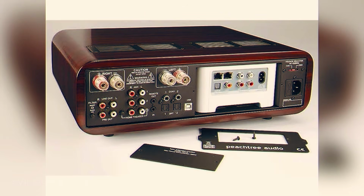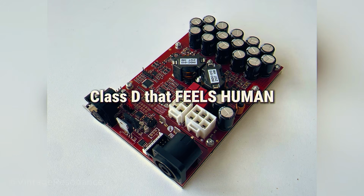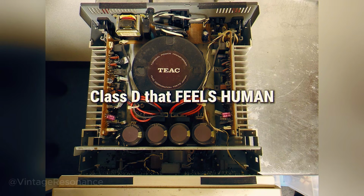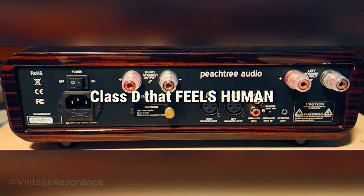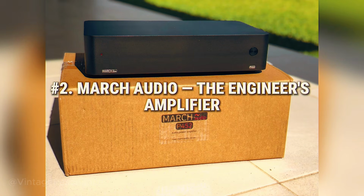Peachtree recognized that. The company never tried to prove that Class D was more powerful than every competing technology. Instead, it tried to prove something much more difficult, that Class D could feel human. And once listeners accepted that idea, many stopped caring what technology was hidden inside the chassis. The next amplifier on our list takes a completely different approach. It doesn't chase emotion first. It chases engineering perfection. Number 2, March Audio, the engineer's amplifier.